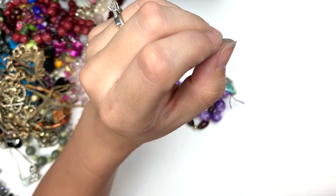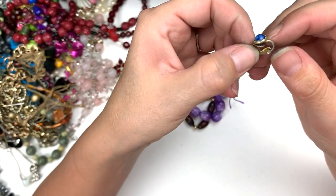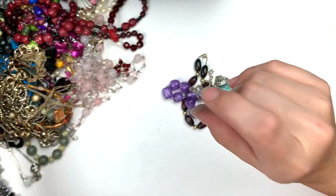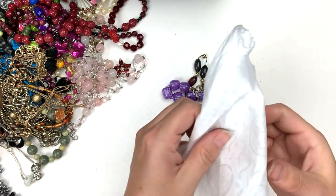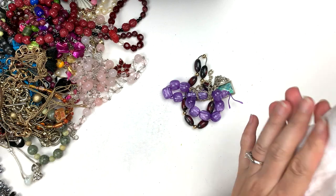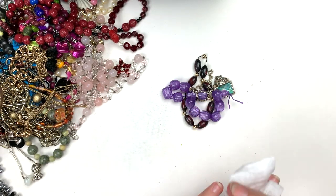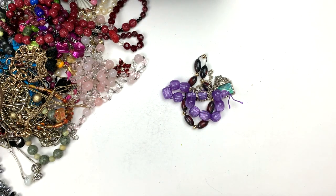Pretty sure that's simulated. Yep, it's simulated, but I think it's supposed to look like lapis. But it's simulated and dirty. Oof. Put that over there. I need a baby wipe. Baby wipe. Fresh one. Ugh. Gross. Sometimes they just get so dusty and gross.